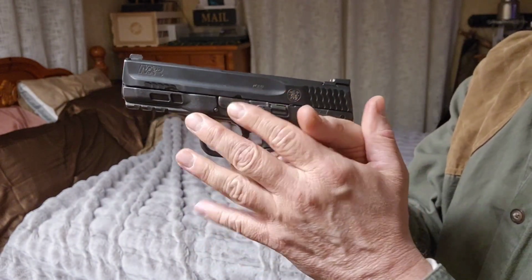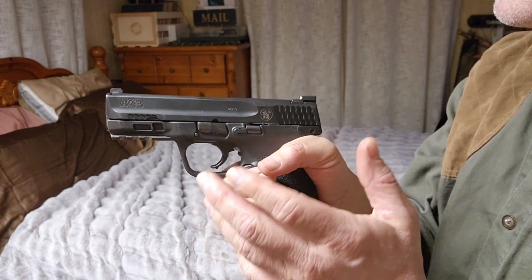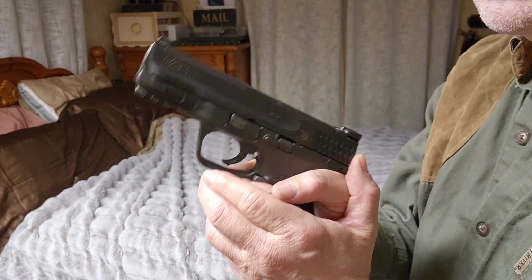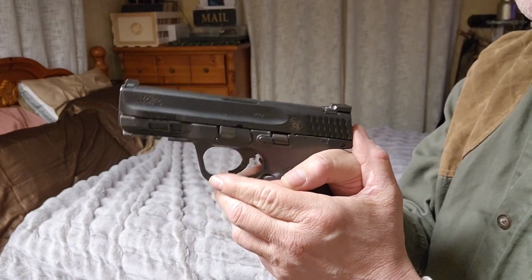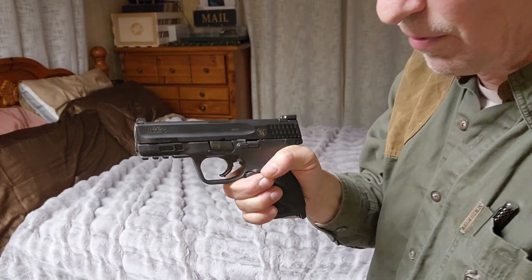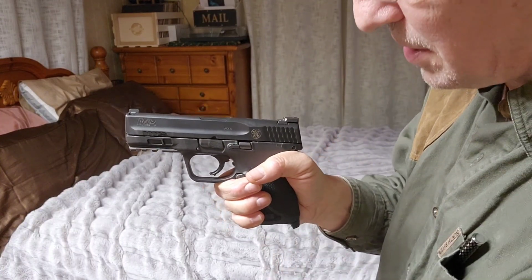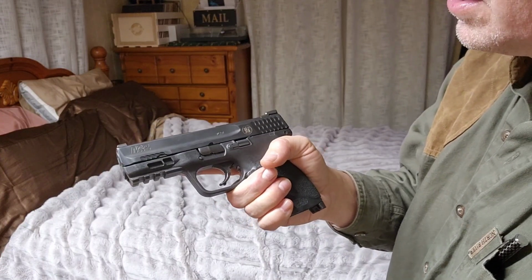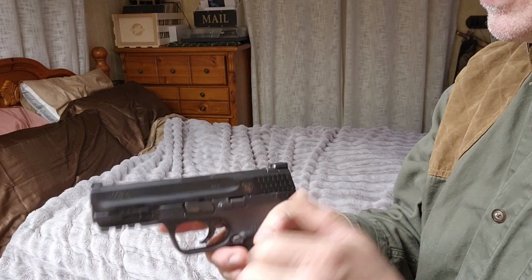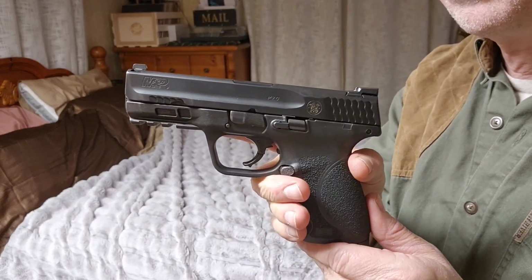So the weight of this gun is very nicely balanced. I've had smaller guns and they were just a little too snappy. It was just harder to control the recoil and harder to stay on target. We just went to the range again today, and it was just one bullseye after another with this gun. Just love the M&P 2.0 Compact in 9mm.